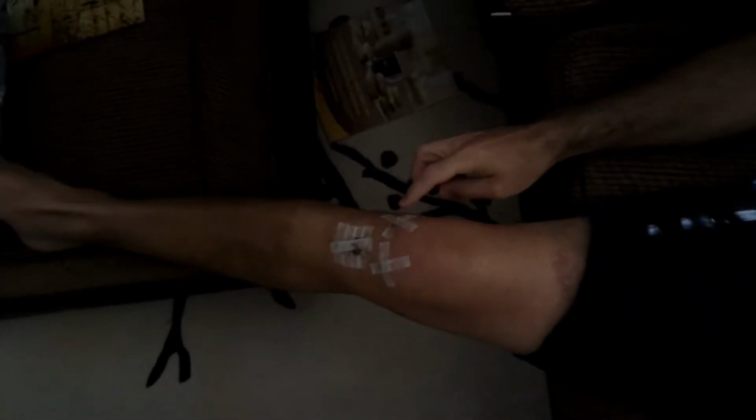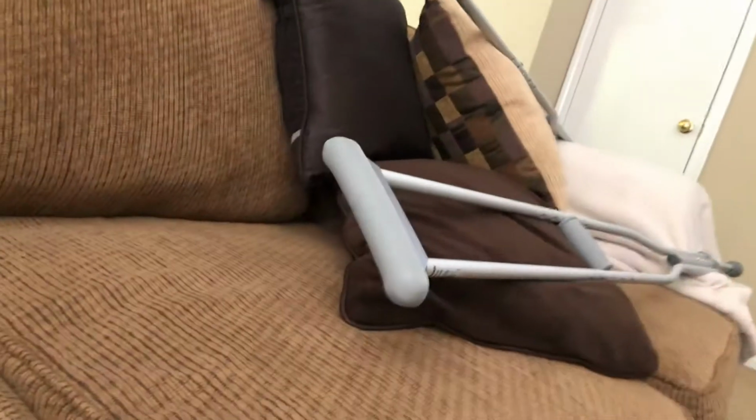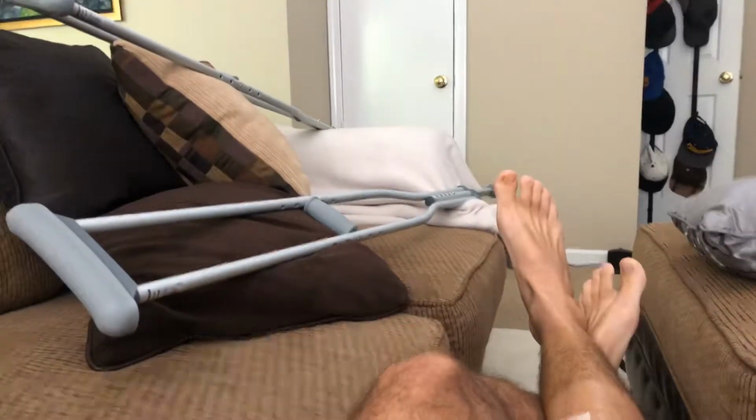They asked me to leave on all the tape over the actual incision holes. I think these are incisions too, but they're really small and they're pretty much healed at this point. So not really doing much with those, but you can see both knees. This one is much more swollen. Let me switch the camera here. I'm supposed to be able to get this leg as straight as this one, but let me put it down. This is a new development.